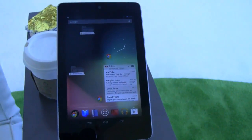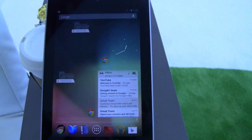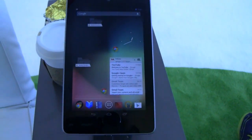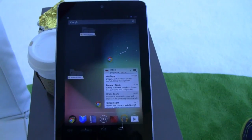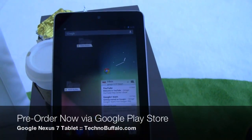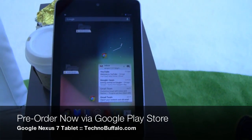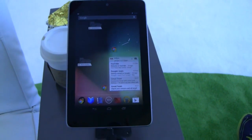Anyway, just one of the new features on Android 4.1 Jelly Bean, and again, shipping on the Nexus tablet. But the big news here, the tablet from Asus, again, $199 for the 8 gig version, I believe $249 for the 16 gig version, 7-inch HD display. It will ship in mid-July or so, and pre-orders, I believe, are available now. You can check out the Google Play Store to order direct from there.